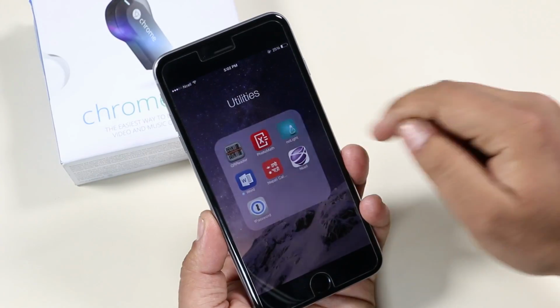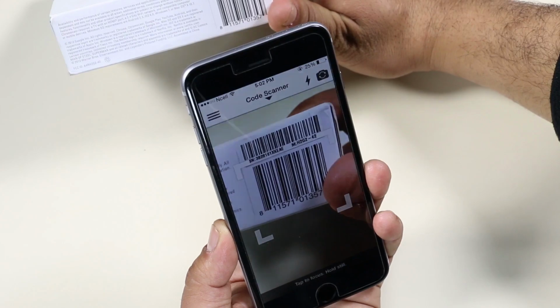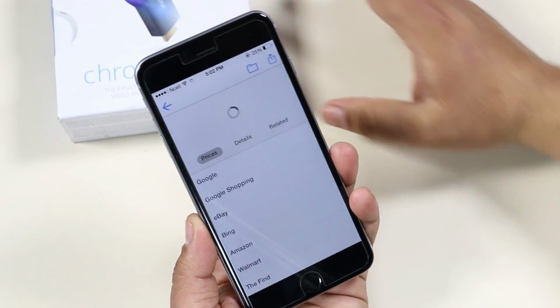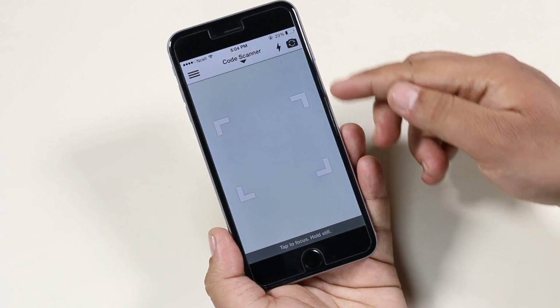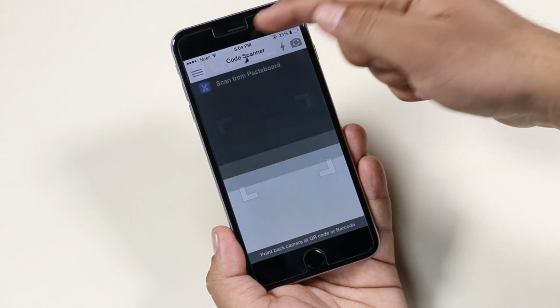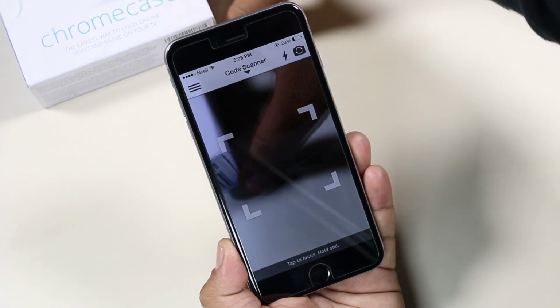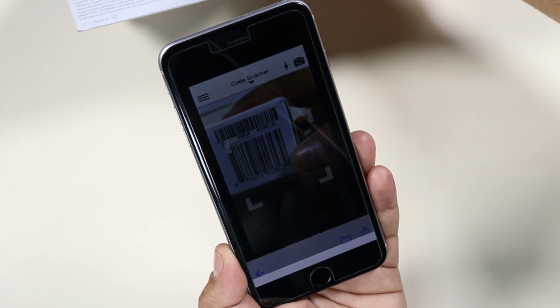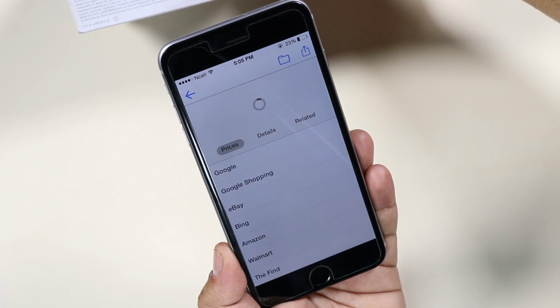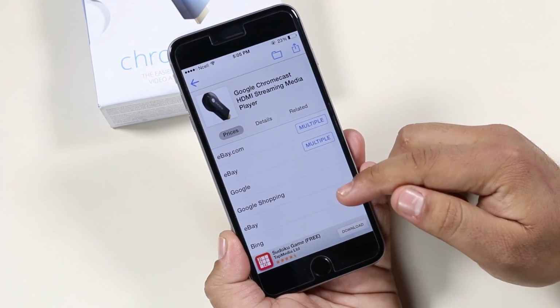The next one here is the QR reader. With this app, you can scan the QR codes, words, and PDF files. So here you get the camera interface with flash options as well as camera rotation. And from this drop-down menu, you can choose from code scanner, word scanner, or PDF scanner. So let's try the code scanner first. I can just keep the QR code on the focused area, and once it recognizes the product, we get the details as per the product.